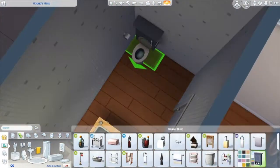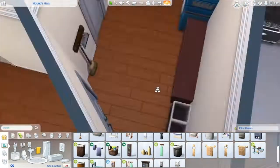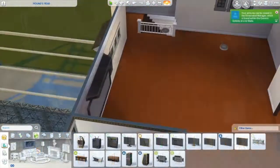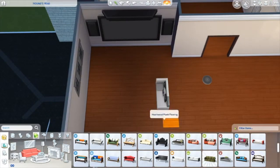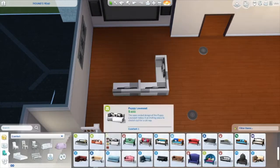So yeah, I added a half bath on the bottom floor. Every time I build a two-story house, I always want a half bath, because I feel like it's a pain in the butt for your Sim to go up and down the stairs whenever they have to use the loo.